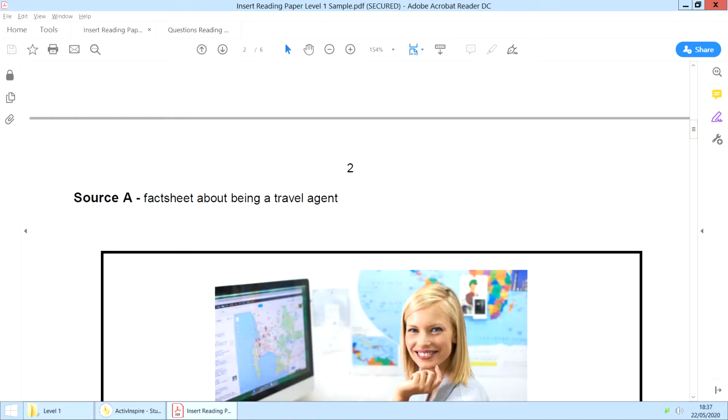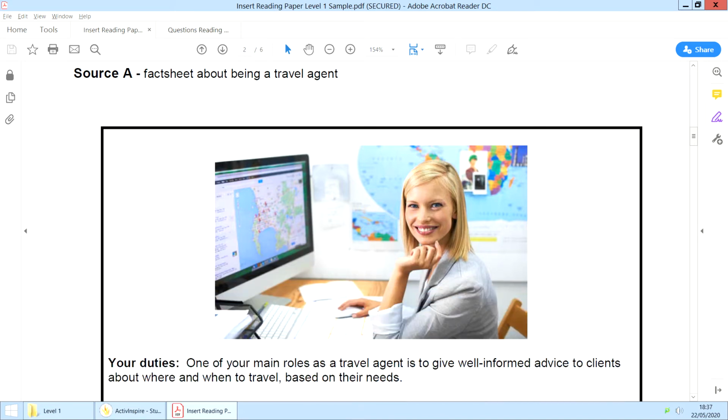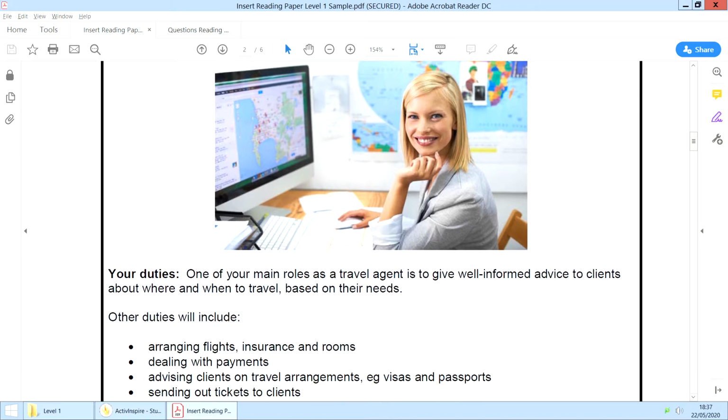Right, so source A then is a fact sheet about being a travel agent. Now, this is clearly a travel agent. How can we tell? Well, there's a big globe, there's a big map of the globe in the background, and there's a map on her computer. She looks like she knows what she's doing. So she's not a customer. She's clearly the travel agent. So let's have a look then.